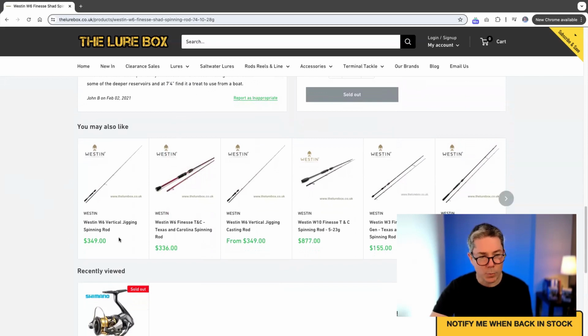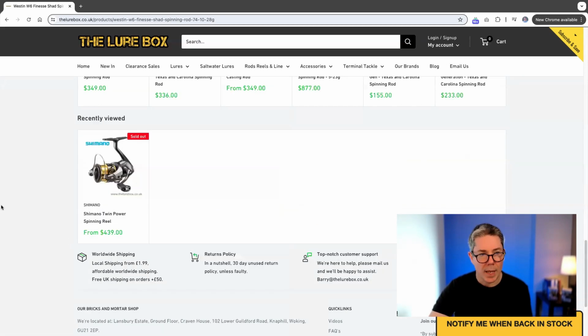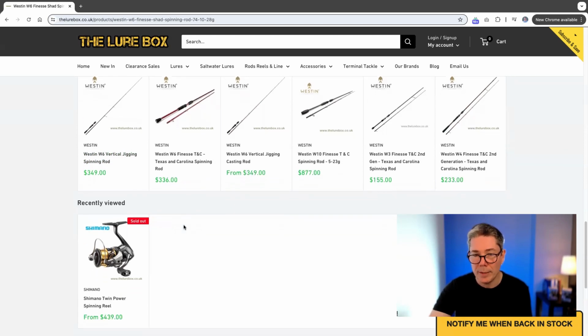So when I look at this price point and I see Weston W6 vertical jigging spinning rod, this is a shad spinning rod, and this is a very different product for sure, but it is in the same price range and similar, I assume, in some way. I don't profess to be anything more than the absolute novice of fishermen.